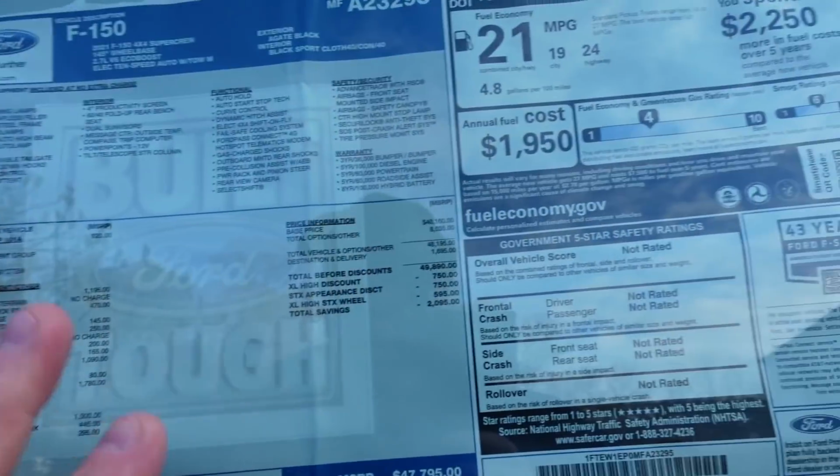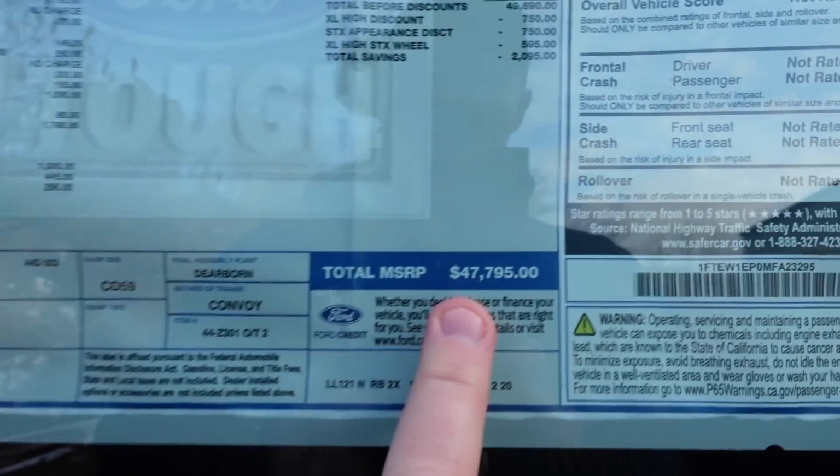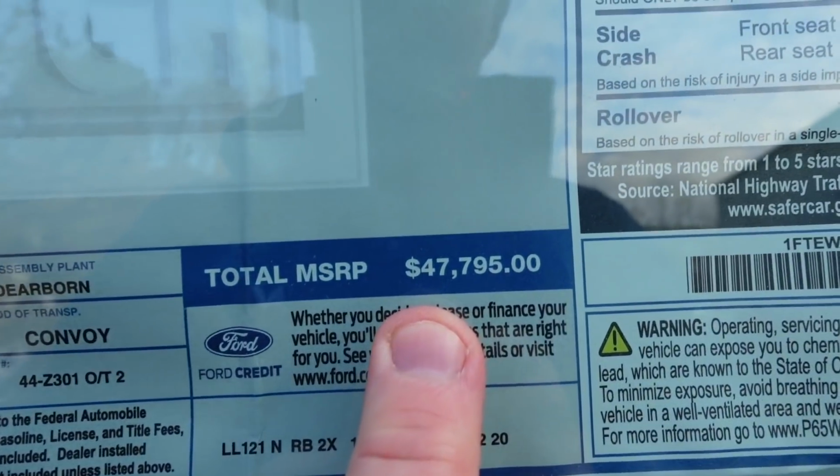Now this being a crew cab, the price goes up. It also obviously depends on optional features. We're looking at $47,795 sticker price for this crew cab STX F150. And from when I was selling cars a few years ago, I started in 2013, a fully loaded XLT crew cab would have maybe a $47,000 sticker price.